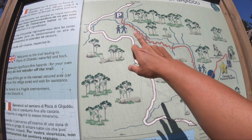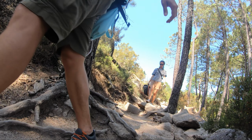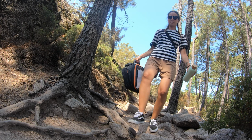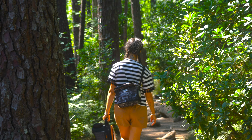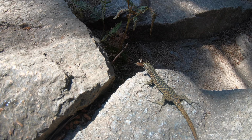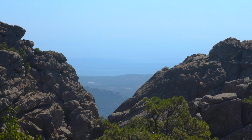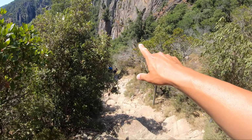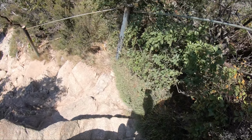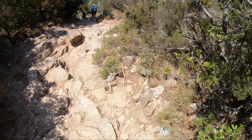It's a 45 minutes hike. We are here right now, and so we need to do all of this. That's the waterfall, if we don't fall over here first. This is pretty steep, and it's like 45 minutes in total, but if you have knee problems or whatever, that's gonna be freaking annoying.